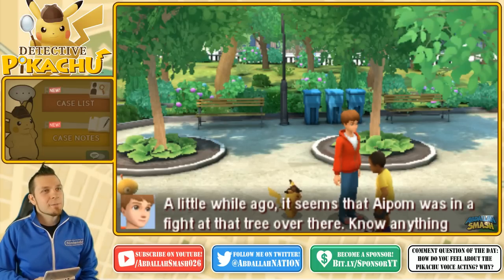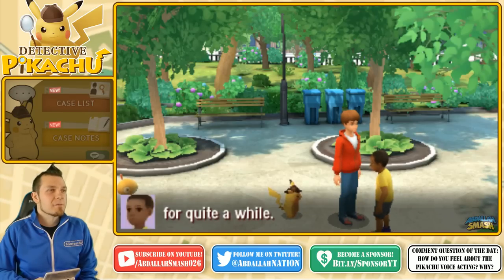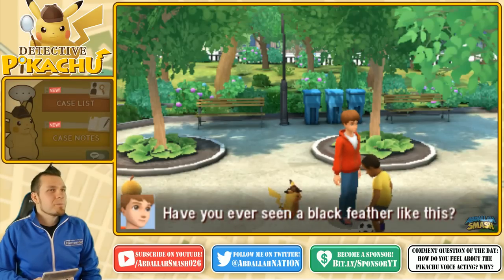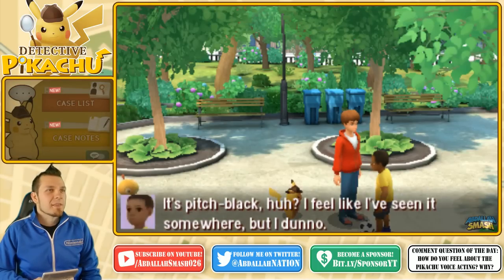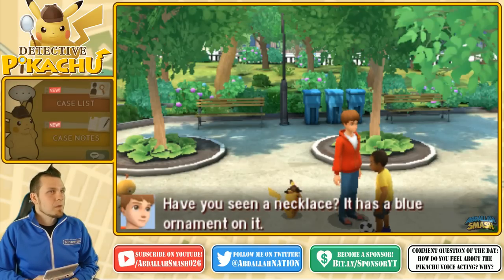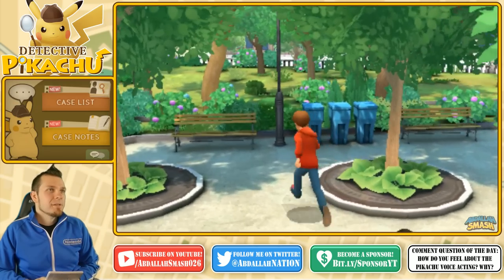A while ago, it seems that Apom was in a fight at that tree over there. Know anything about that? A fight? I didn't notice anything like that. I've been practicing my passing with Scraggy here for quite a while. Oh, okay, thanks. Yeah. Have you ever seen a black feather like this? It's pitch black, huh? I feel like I've seen it somewhere, but I don't know. Have you seen a necklace? It has a blue ornament on it? Nope. Come on, kids!